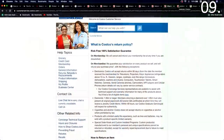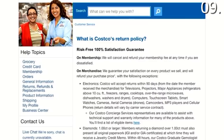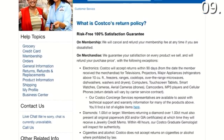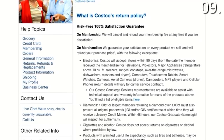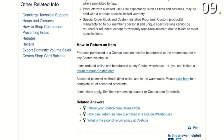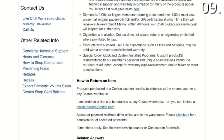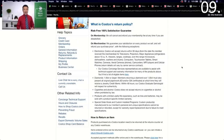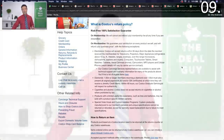The ninth way that Costco gets you to spend more money is the insanely generous return policy. There's a risk-free 100% satisfaction guarantee where we will cancel and refund your membership fee at any time if you are dissatisfied. That's number one. And then your ability to make a return is so generous. Studies have found that the average customer is 10 times more likely to make a purchase from a store with a return policy like this.